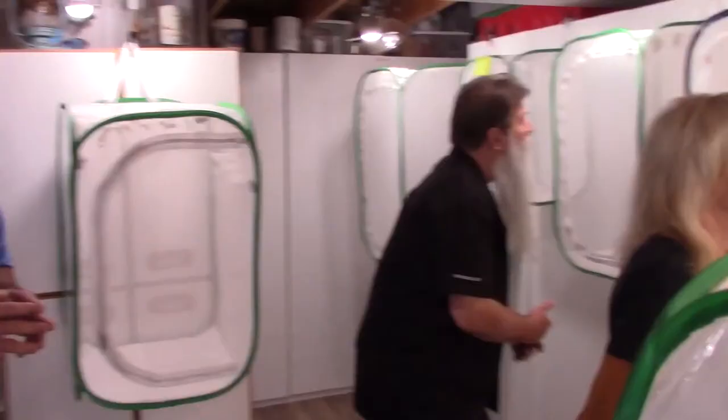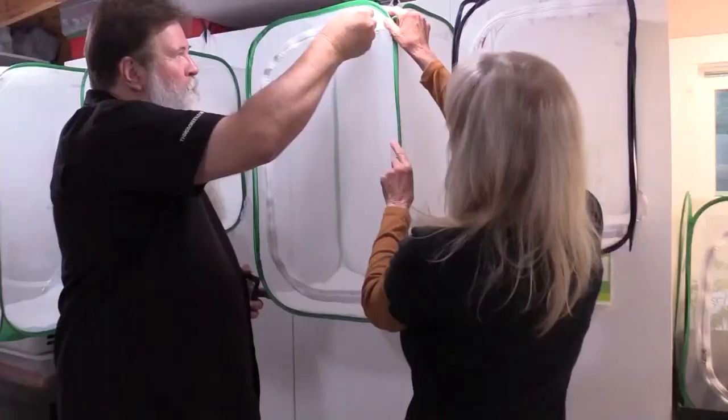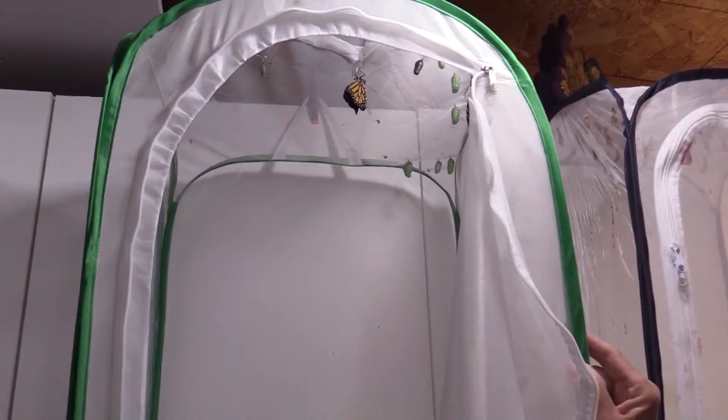Can I open that? Can we open this? You can open it. Really? Can we get a camera in here? This is really cool. You got to see this. Now, if you look at the butterfly when it's... So you were saying, how many thousands? 2,000%.